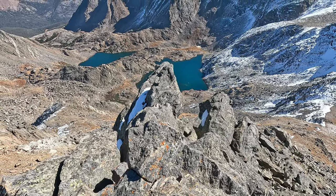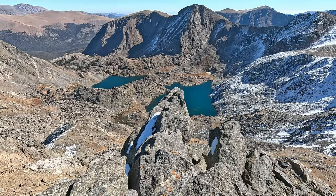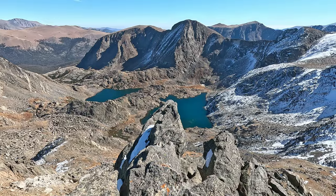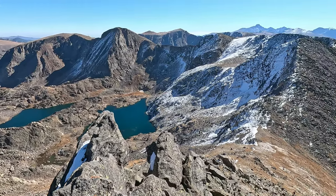Looking down onto a couple of the gorge lakes. I'm thinking that's Azure and Inkwell. This is awesome up here. And the snow is just making it better.